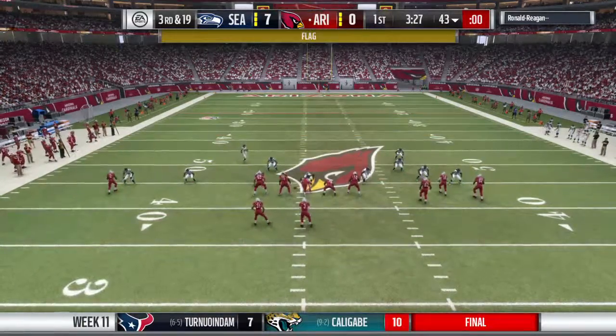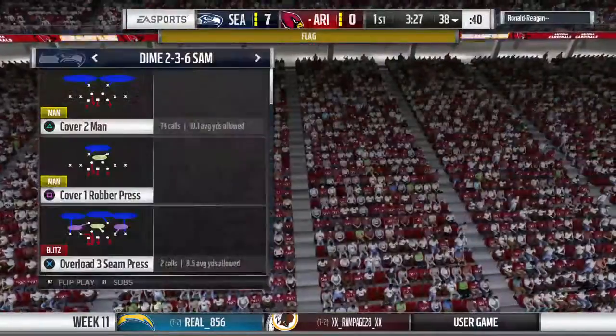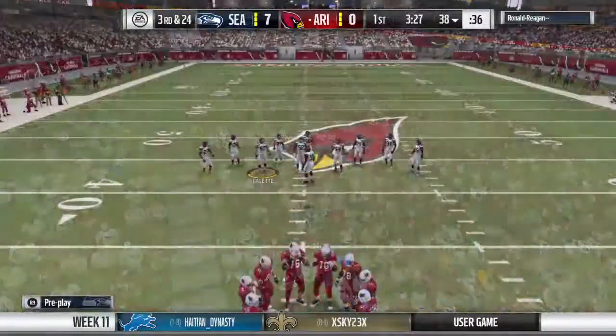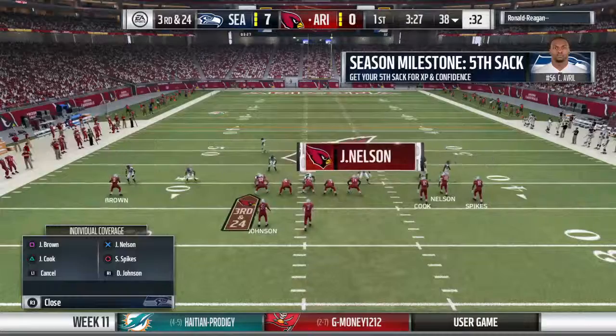On a delay of game there, they could not get the play off in time. Frustrating for the head coach, frustrating for the offense. Sometimes you have to get the play call in a little bit quicker. The 7th play now of this opening drive. This is 3rd and long, though.